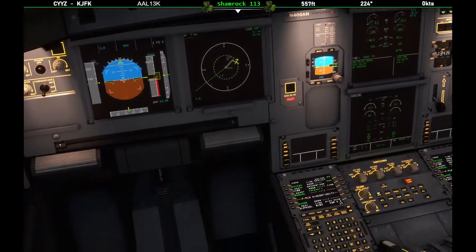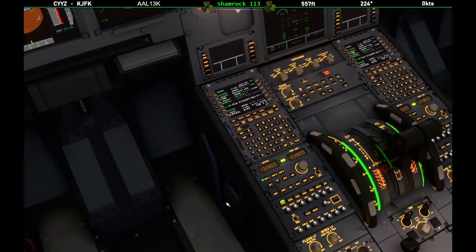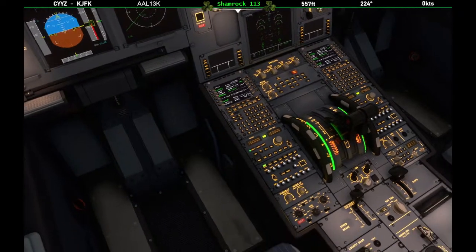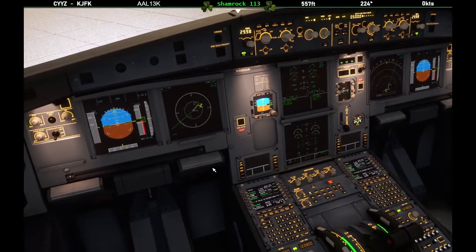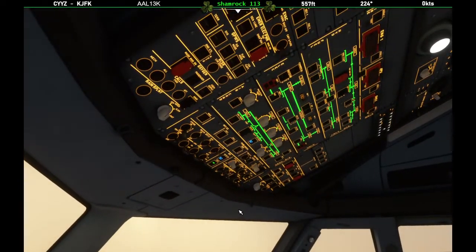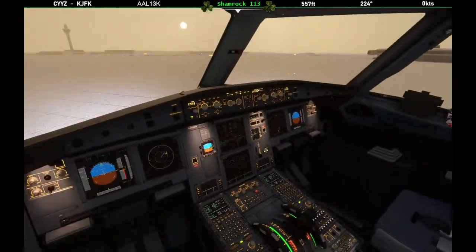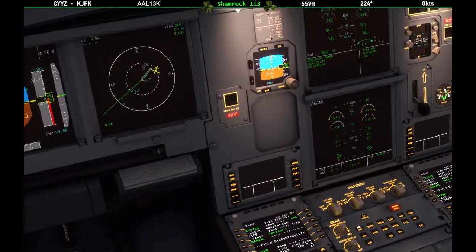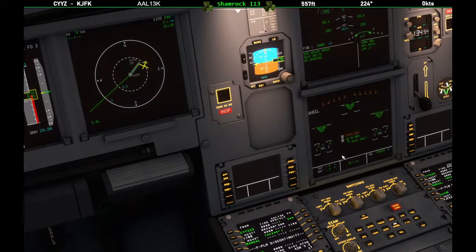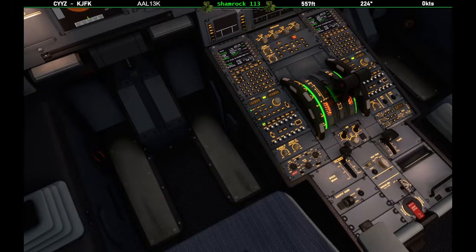Okay. 0 Mike Charlie, turn left heading 270 to intercept localizer, cleared for the approach. Left 270 to intercept localizer, cleared. Okay, set flaps to take off position. Engine 1 good start, so switch off the APU bleed and the APU. Okay, well, normally I would do flight control check, but I'm gonna skip that.